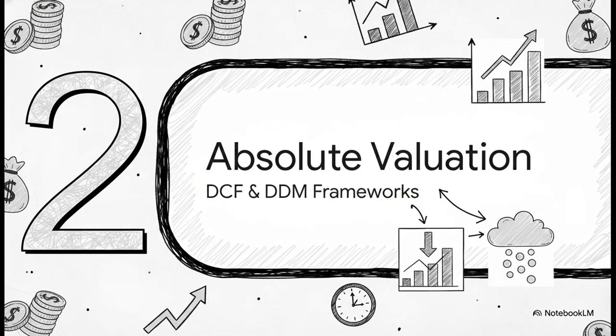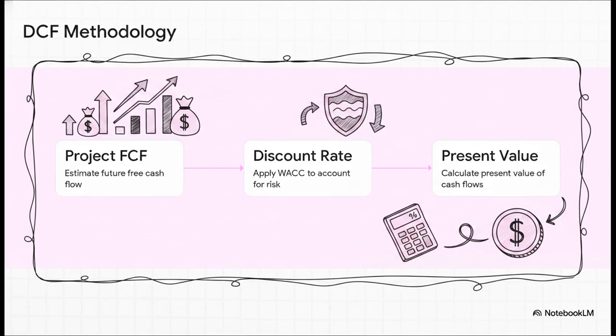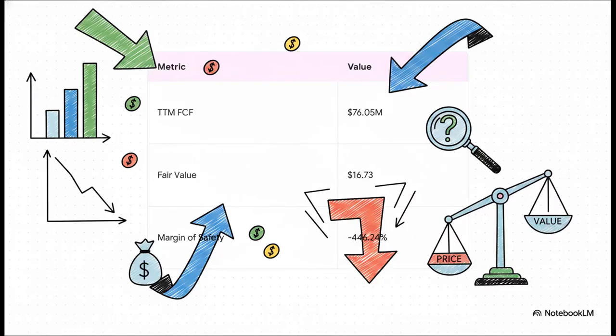Section 2. Absolute valuation models. To figure out the stock's true intrinsic value, we're going to start with a discounted cash flow, or DCF model. The steps are straightforward. First, you project out the future free cash flows. Second, you apply a discount rate, typically your weighted average cost of capital, to account for the risk. And third, bring all of that back to calculate the present value today. So let's run the actual numbers.